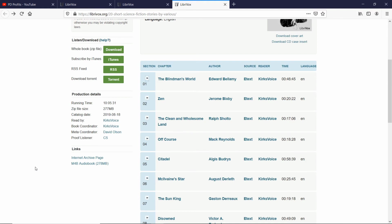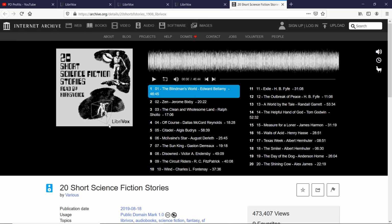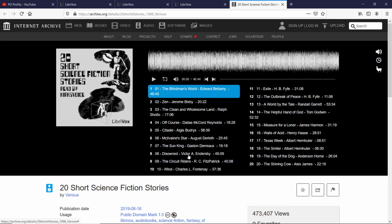There is a second way to listen to the recording, and on the right hand side under links you've got the Internet Archive page. So just click and open in a new tab, and as you see, exactly the same collection is here. Basically all of the Librivox recordings are stored on Internet Archive servers, and I do prefer the online audio player from Internet Archive over the Librivox one. You get the same results, but the Internet Archive player is much better, as it allows you to easily navigate between the whole collection. Also it has many more functions.